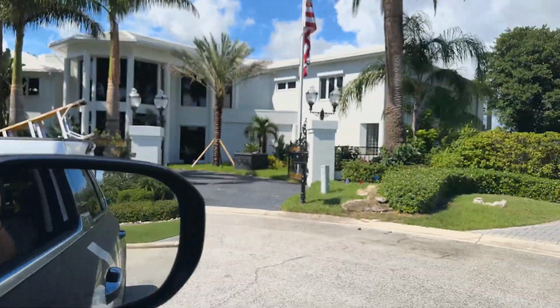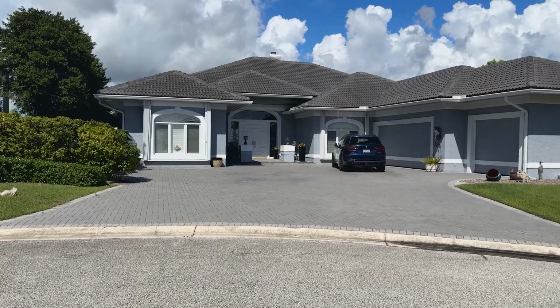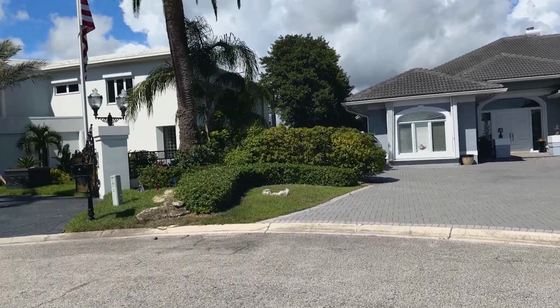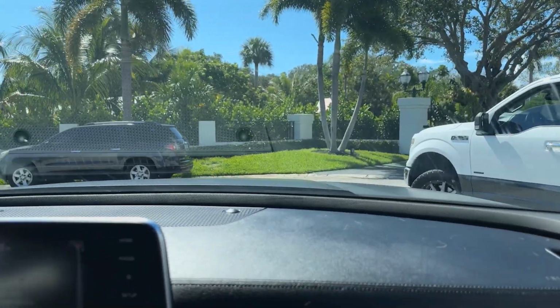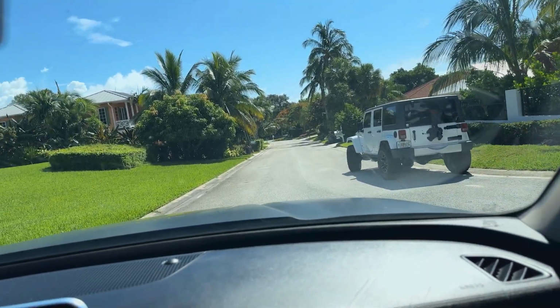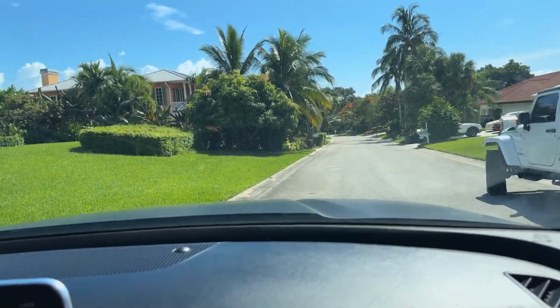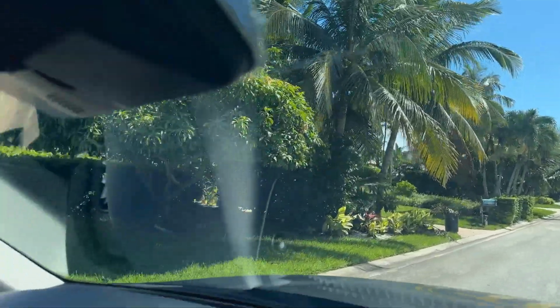Now this is a great example right here of a home that was built probably within the last 5 years or so, and that's on the water. So this is a very high point. They're going to have deep water there, so you could put a yacht, you could put a sailboat. And as we work our way down, you see all this lush landscaping, very well manicured.